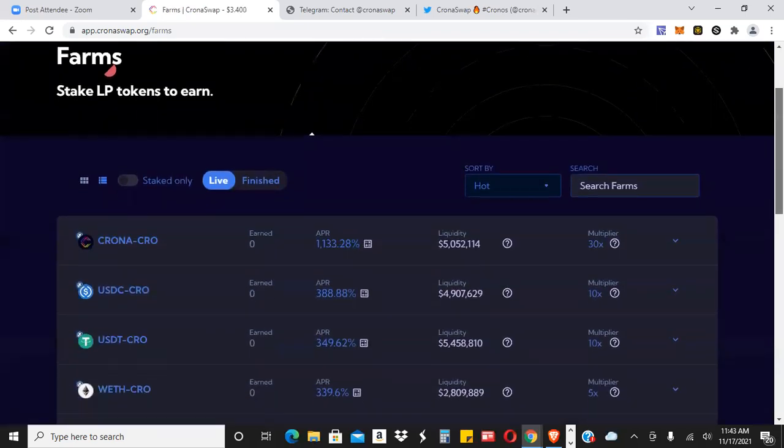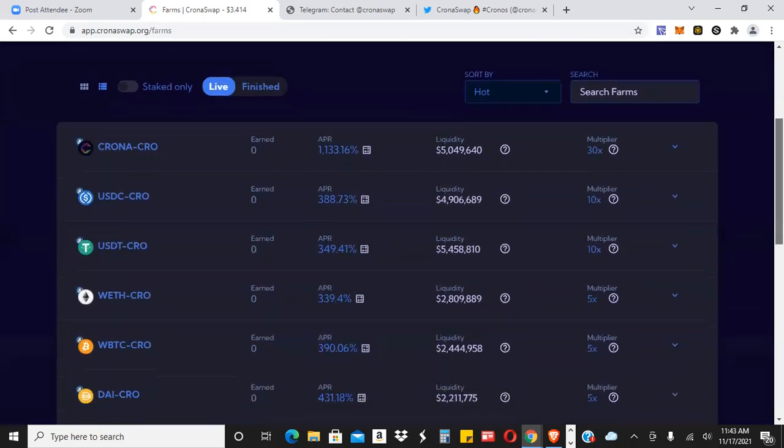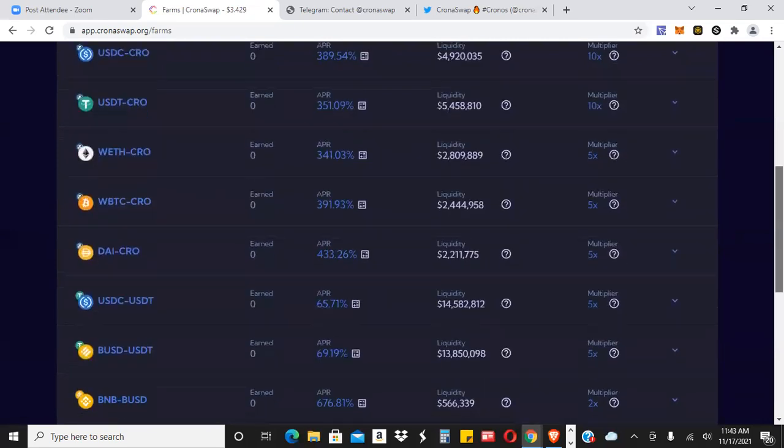So here you can see they have their degen farm, which involves their native token. Here you're getting 1,133% APR. Their non-degen pools here, USDC Crow, USDT Crow, ETH Crow, you're averaging anywhere from 350 to 360%, give or take. They have a BTC Crow pair. They also have a DAI Crow pair.